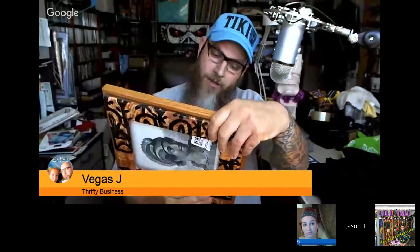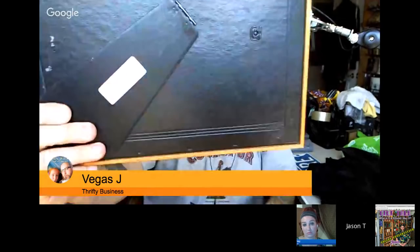This looks very good in a Tiki bar or Hawaiian house. And I just read the back, and I'll read it to you. I didn't even see this before. Genuine Polynesian Tapa, handmade in Hawaii, Tonga Trading Company. So this could easily be sold, but of course it's staying in here. Again, something that you wouldn't think of like Tiki, but it was in the picture section. Very cool.